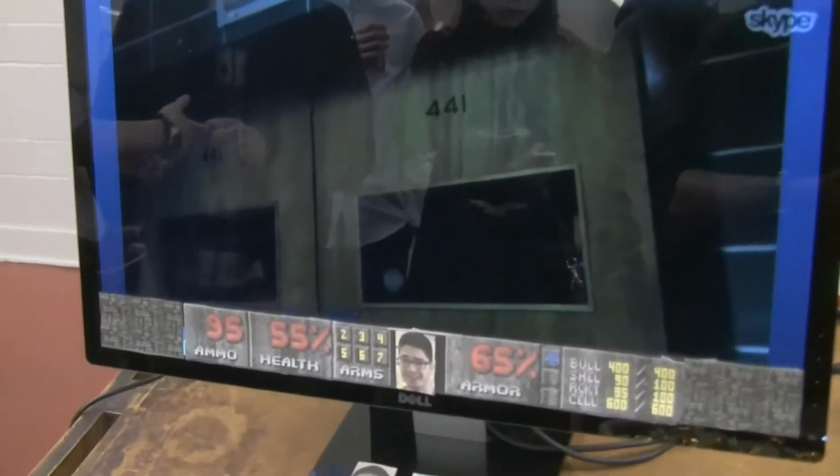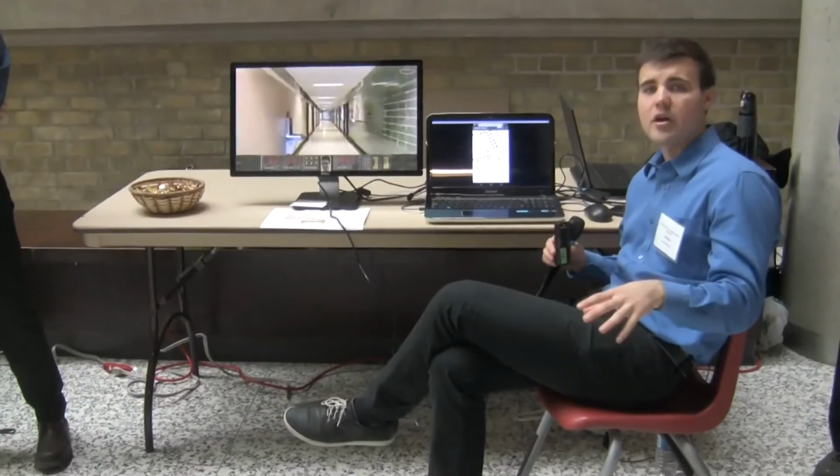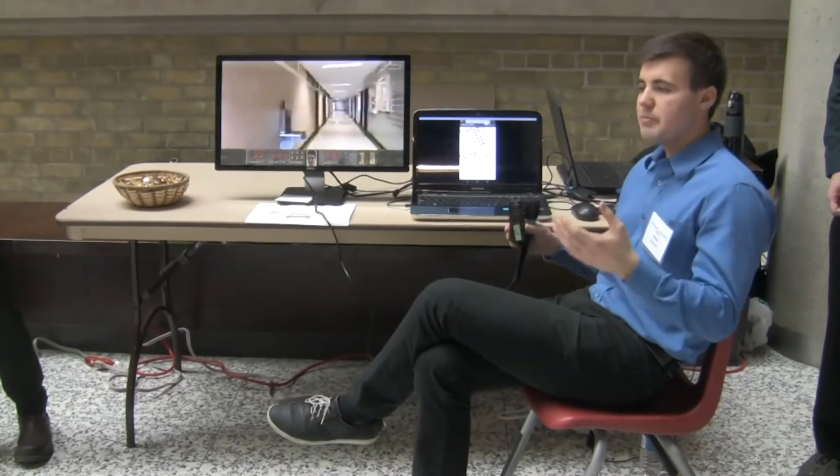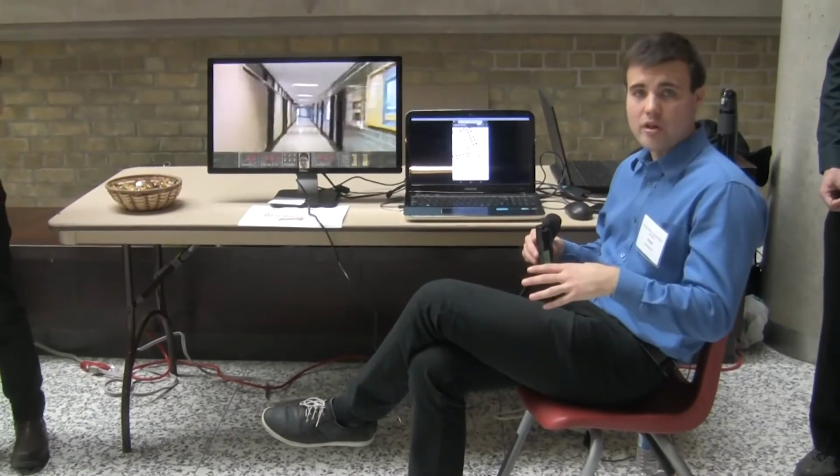And by combining dead reckoning and Wi-Fi fingerprinting, which have two very different sources of error, we can actually balance each other out and reduce the overall error.